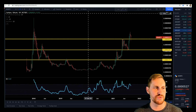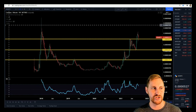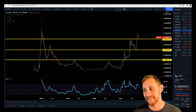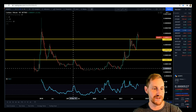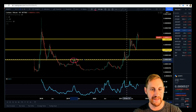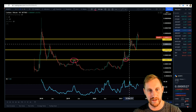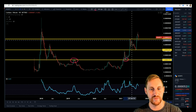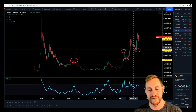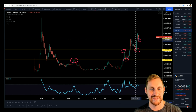Switching over to the Cardano Bitcoin pair, I still like the structure of this as well. You can see it's just a stair step. What I like to say is stair step to heaven here. You can see here, we had our high here. What did we do right here? We pumped, came back down to test that high. Then what did we do again? We pumped, right? And then what did we do? We came back down to test the previous high. What did we do now? We pumped, we came back down to test the previous high.